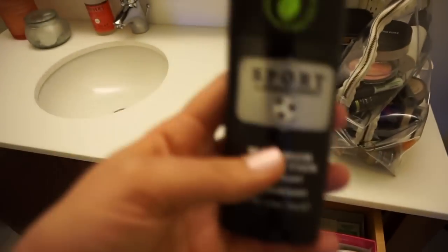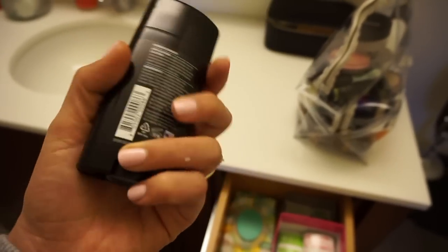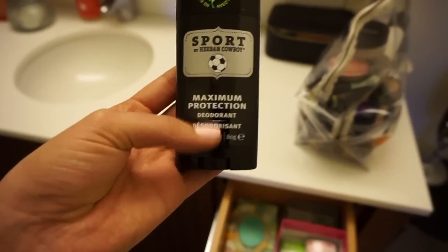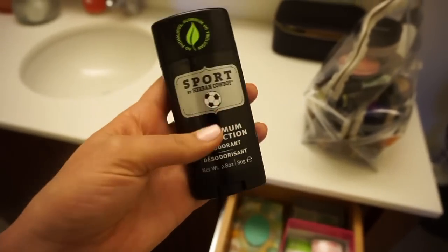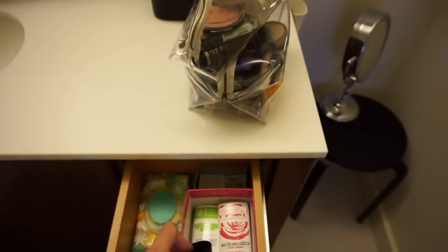So then I picked up this at the grocery store the other day. This actually rates a 3 on the Think Dirty app. It's by Urban Cowboy, and it's their Sport One Maximum Protection. It smells kind of like a nice manly deodorant, but not too strong. So I'm gonna give that a go.